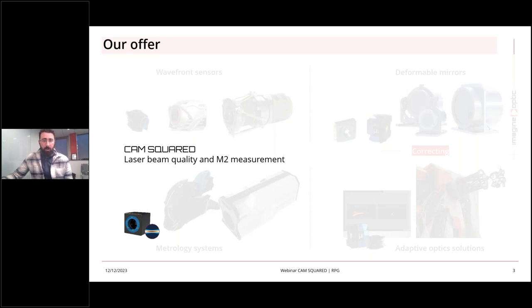We're going to delve now into our revolutionary product, caM², which is a new product for laser beam quality. I'm going to leave the word to my colleagues, Xavier and Diego. Thank you, Omar. So I'm Xavier Levesque, and I'm very proud to present you today our new caM² system, fully dedicated to laser beam testing.